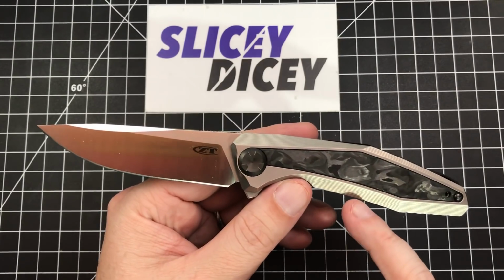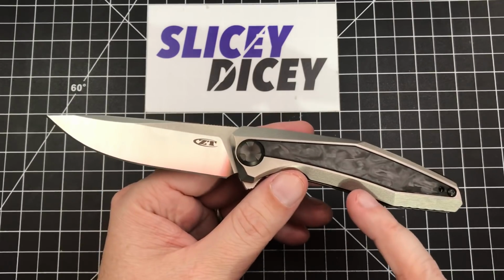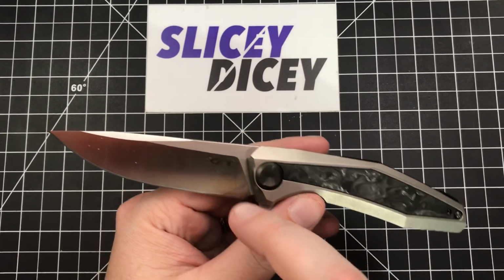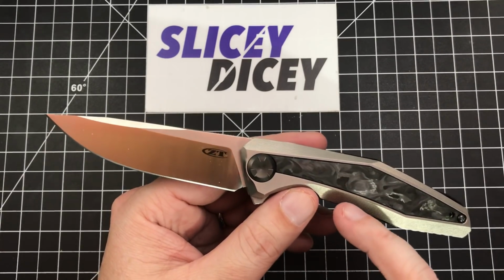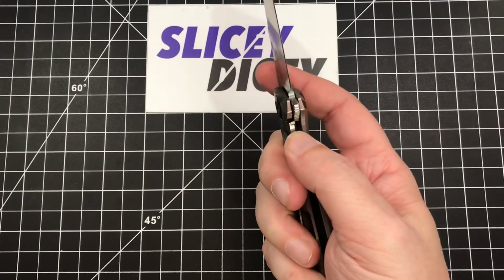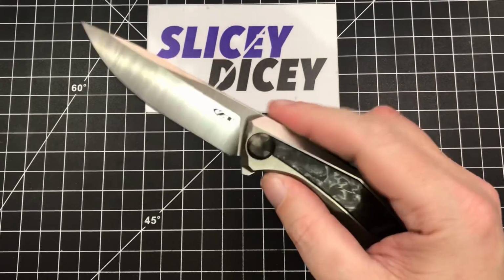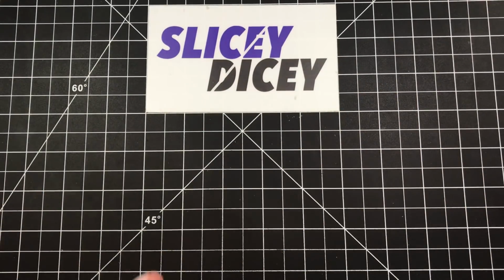This is basically a grown-up version of the Atmos from Kershaw. That's what they call it, but it is much bigger than that. But it is exactly the same shape, and it's a flat grind blade instead of a hollow grind. But it is very similar to that, but I love this knife. Sinkovich design, and it's a really, really nice one. And when I did the review of it, I don't think I was poo-pooing it, but I wasn't as hot on it as I have grown to be after having it around for a while.